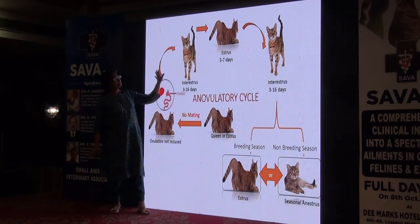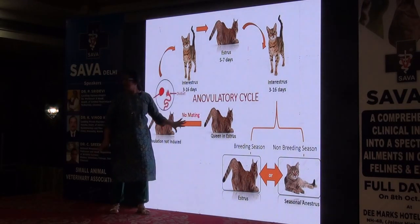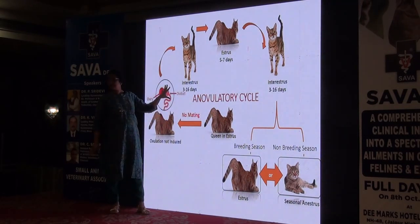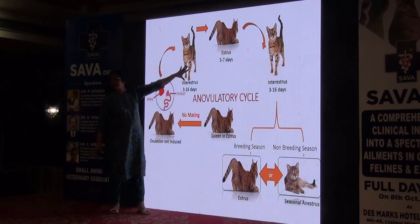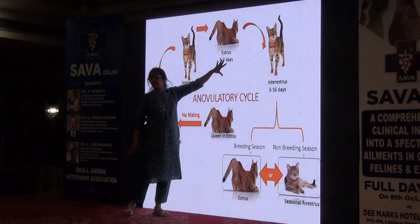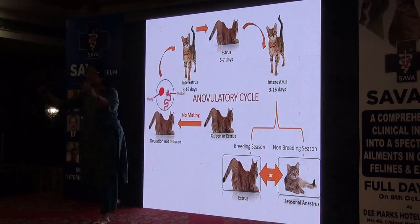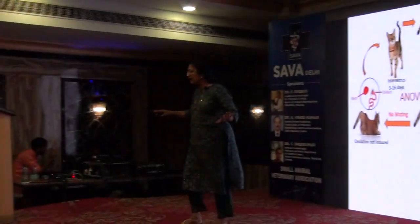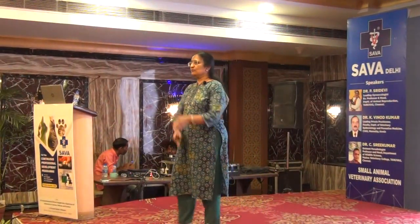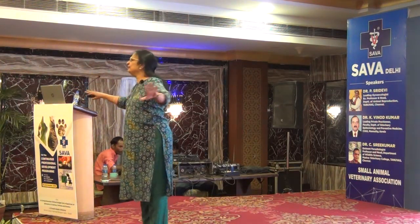So what happens is this cat will enter into an interestrus period. So proestrus, estrus. Now she's not mated, so no ovulation takes place. She enters into an interestrus period. Then once again she enters into an estrus period. So again proestrus, estrus, interestrus. It goes like that. So a cat which is kept inside my house, I don't have a chance of mating this cat at all. So proestrus, estrus, interestrus. Proestrus, estrus, this is only going to be the pattern.